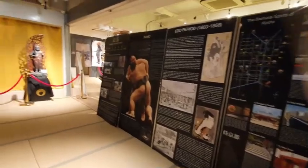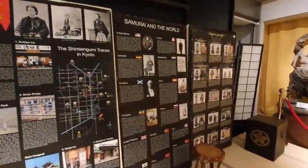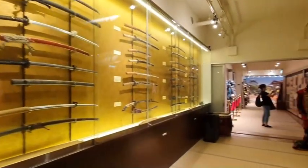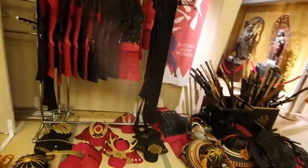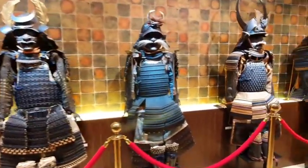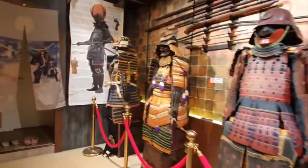And here's the best part you've been waiting for. We stumbled upon this samurai and ninja exhibit just in some random alleyway in the Gion-Shijo area. It was really weird, but also kind of makes sense, you know, with the ninja theme. And this place was awesome. You got to see a lot of authentic armor, a bunch of different katanas. One guy asked how much a katana was, and I think it was like $50,000 for one of the nice ones. You learned a lot of cool things.